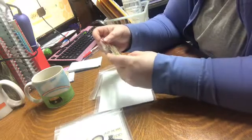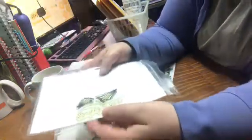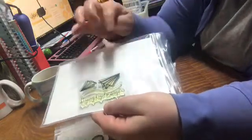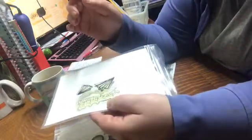Here's another really cute one that I didn't have. It's just a small stamp set called Flying By. Just a couple of little paper airplanes, and I thought this would work really well with the Plain and Simple stamp set, because I believe there's a paper airplane in there as well. And of course the sentiment is really cute.